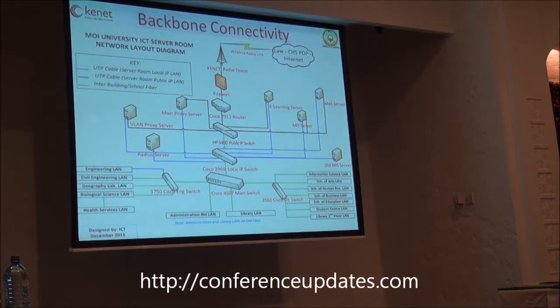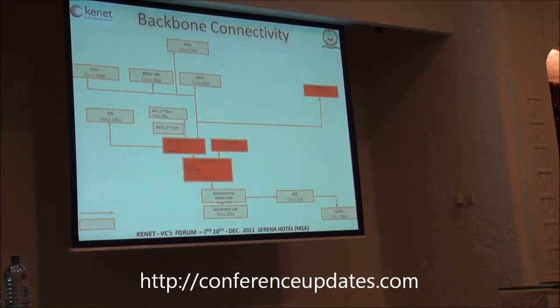Our backbone connectivity, starting from the server room, is as shown here. We do have certain security measures that we have implemented. We have also tried to separate the various networks. We do have a separate student network, a separate administrative network, and also a separate finance network. We've also identified the various bottlenecks that currently exist, and we are trying to address this through upgrading of the various switches and network connections.